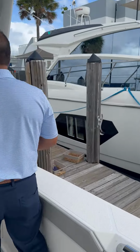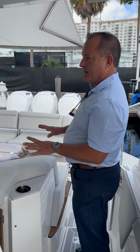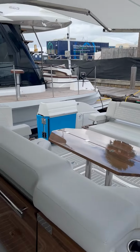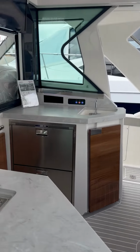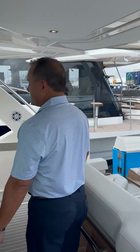But just to recap, beautiful 2023 48 LS, triple 600s, 41 hours, does have Seakeeper. This one's also on display at the Fort Lauderdale Boat Show. If you'd like more information, feel free to give me a call.